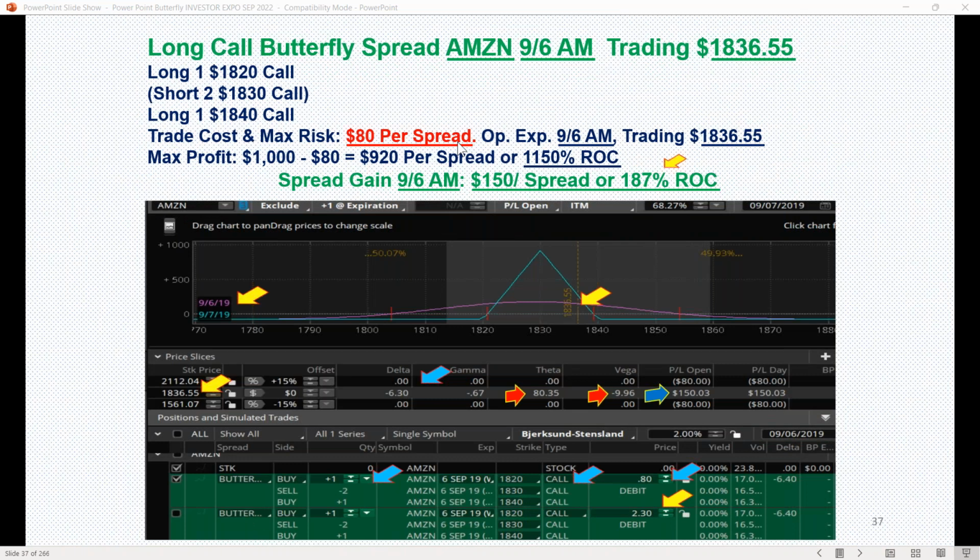Now here's a really interesting, cool thing about it. So here it is on expiration on the 6th, okay? And this is in the morning, AM. So this is like, say, 10 o'clock in the morning. At that point in time, this butterfly was trading right there. So it went from 80 cents, $80, to $230. So this trade, at that point in time, was up $150 per spread, or 187% return.